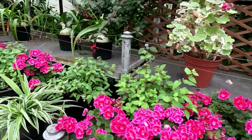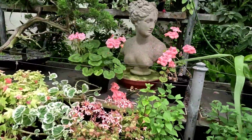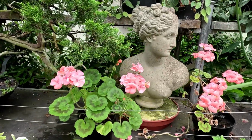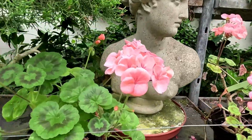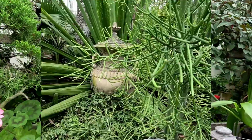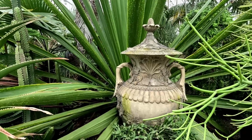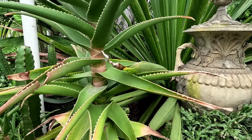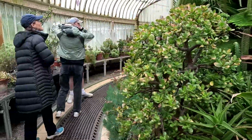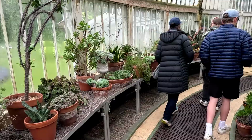One of the most famous plants in the Palm House is a 12-meter-tall globe spear lily, Doryanthes palmeri, which is particularly striking in its flowering season. The gardens have consistently maintained a balance between aesthetic display and scientific collection, focusing on the conservation of rare and endangered species as well.